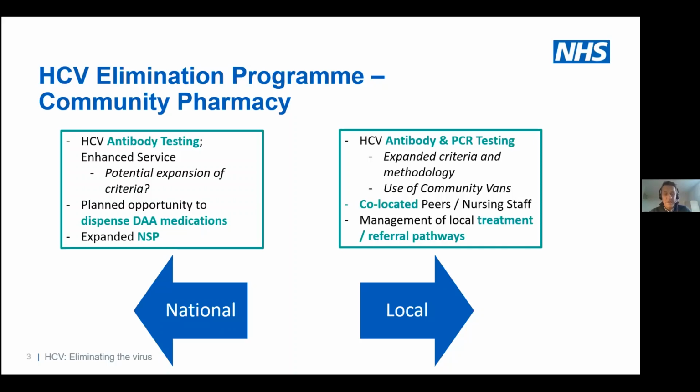The other piece of work that we're doing is trying to look at how we expand provision of testing and access to treatment through needle and syringe programs. So both community pharmacy based, but also agency based. How can we make those pathways more acceptable to people and more easily facilitated? So we're looking at a number of ways that we could facilitate that for people.